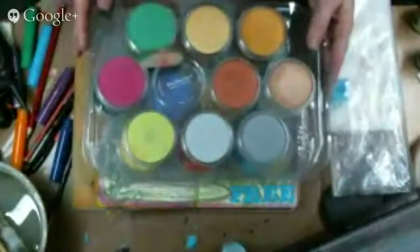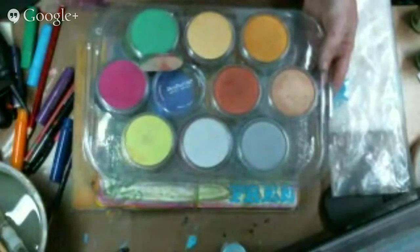I like these trays a lot. I'm going back to the other camera. I really like these trays. It really does make it a lot easier.